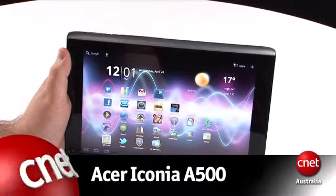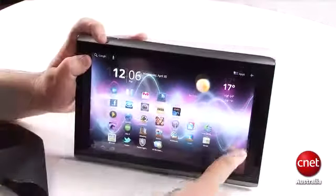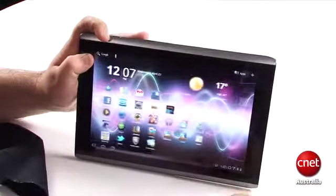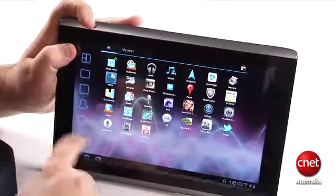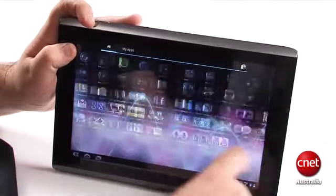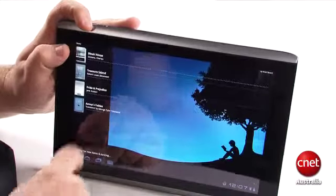Today we're taking a look at the Acer Iconia A500, which is Acer's 10-inch Android Honeycomb tablet, which means it's competing with the likes of the Samsung Galaxy Tab 10.1 and the upcoming LG Slate as well. And it's a really interesting space for Acer to move into because everyone's wondering which tablet to buy this year, and Acer is giving us another viable option.